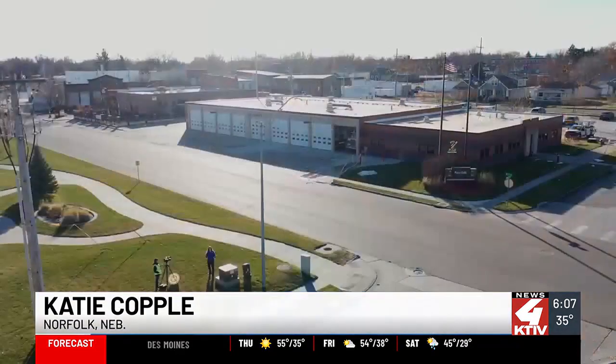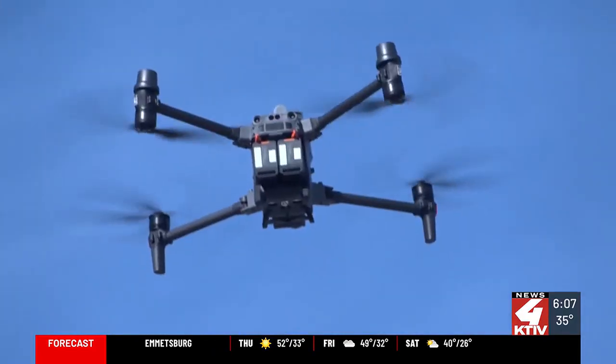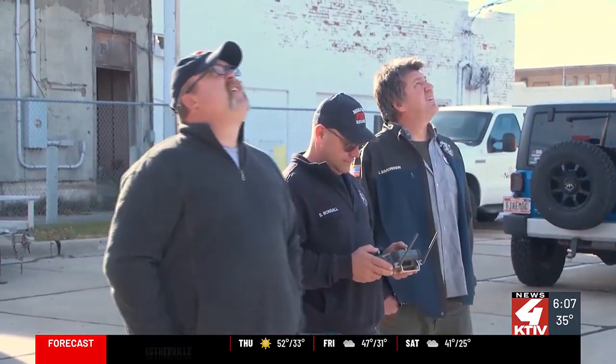Norfolk Fire Rescue is one of the first fire departments in Nebraska to utilize drone technology, giving them a better view from the sky that they wouldn't have from the ground. We can figure out where that fire is. We're giving them excellent information as far as roof detail, structure detail, and stuff like that. Aaron Beckman is a firefighter and helped bring drones into Norfolk Fire Rescue.